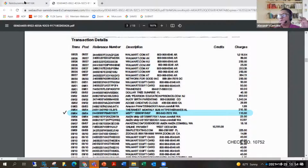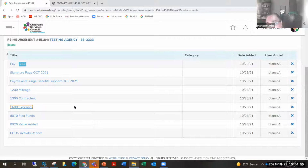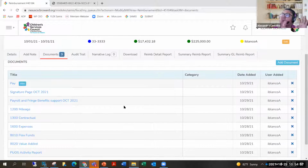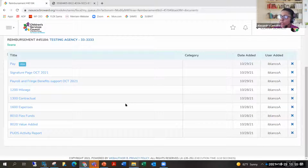You're going to upload what belongs to the 1,600 with the 1,600, because your credit card statement includes multiple pages. So you're going to have all your 1,600 bundled with the 1,600 receipts or invoices. A copy of the pages that has the 80/20 bundled with all your 80/20. Okay.